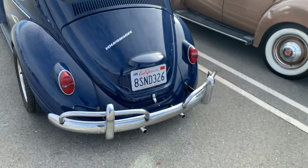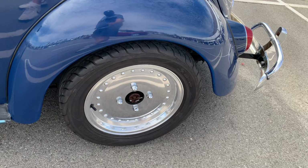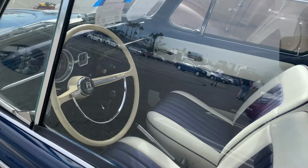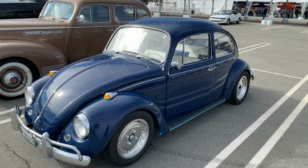It's old school, almost like a cal style bug, like they would have done back in the 80s. It's still got the four lug hubs on it, with the custom wheels. And of course it's got the custom upholstery. But still, it's a Volkswagen Beetle that someone could enjoy. Obviously, these are very easy to repair, very easy to keep on the road, and this one actually could be yours.